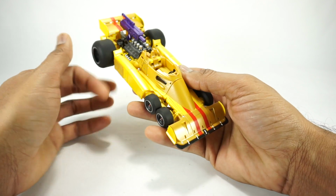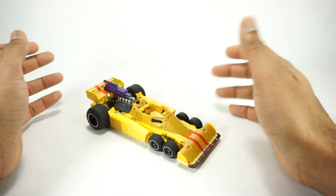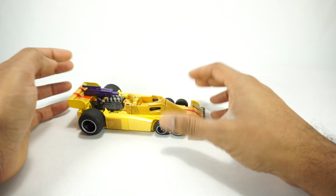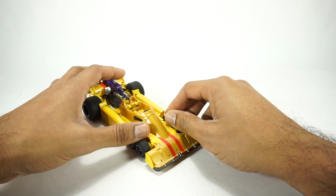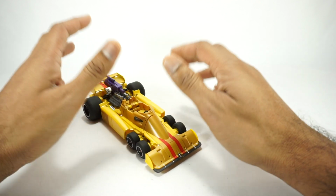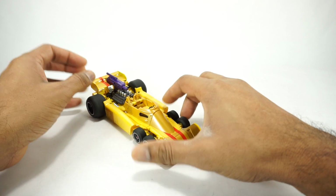Now, while this was beautiful in vehicle and robot mode, breakage is a big issue, and we're at the stage of the game in the third-party world where you can't have figures that break, production figures that break out of the box. So that's why this is my number 1 worst figure for the year.